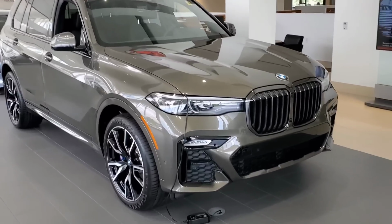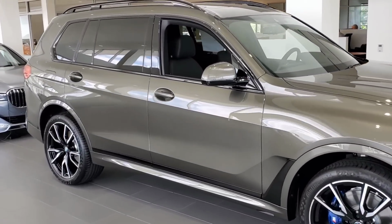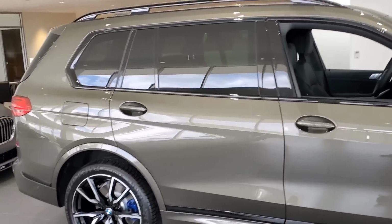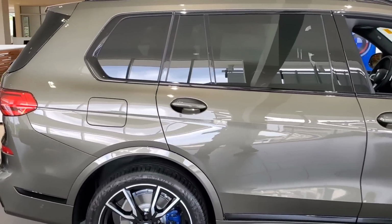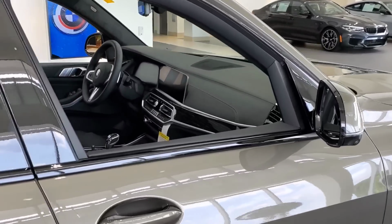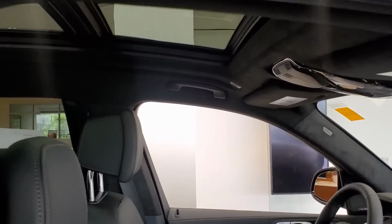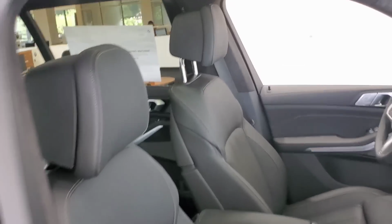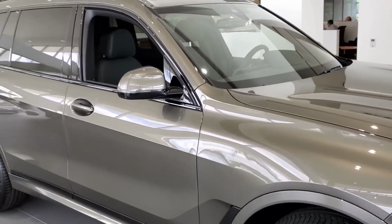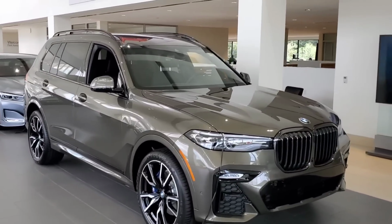It's an individual color, but it's not really green. It's kind of like, I don't know, not pewter either. It's a cool color though, but this one has 22s on it, and it is a black interior. And it has all the options that she wanted, like the crystal shifter, the suede roof. This one does have massaging seats, which is definitely something she wanted. So this one is pretty expensive, coming in at about $90,500.